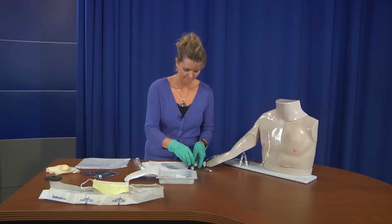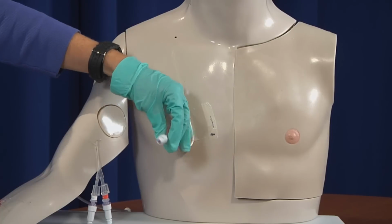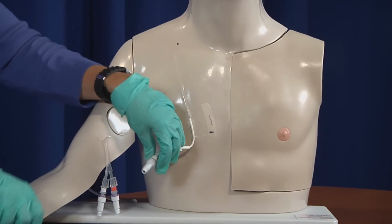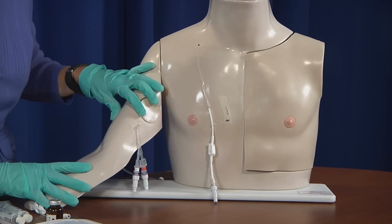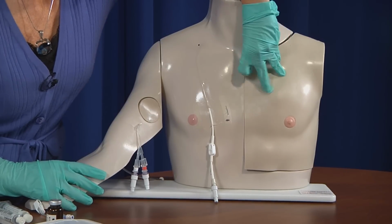We have Lasix, and we're going to be pushing Lasix through this port. This is a single lumen. This is a single lumen. This is a double lumen. Now, these are all different types of ports that we can give medication through. You can't see this one, but this is a portacath.